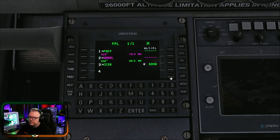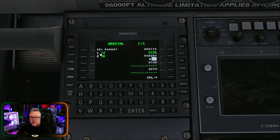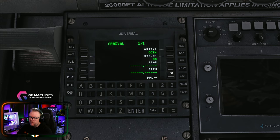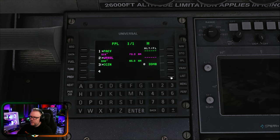Okay. Back to our flight plan. Back into menu. And we'll put in the arrival. So what's our arrival? Well, it's going to be runway 30. We'll select 2. And we'll hit enter. There's no STAR available. Is there an approach available? I wouldn't say so. If there was, this is where you would select your approaches and all that sort of jazz as well. So that's where they go.